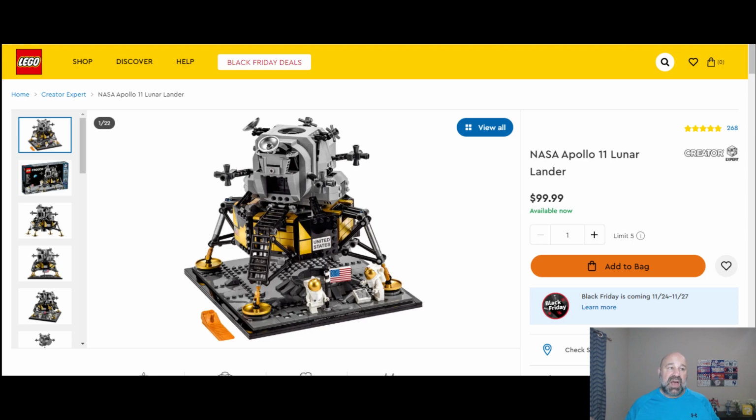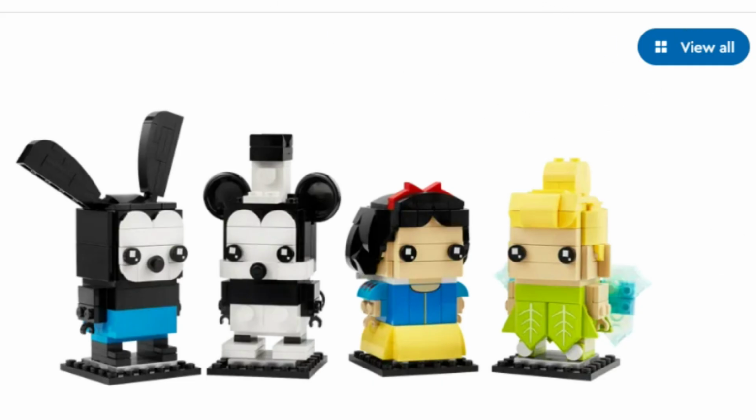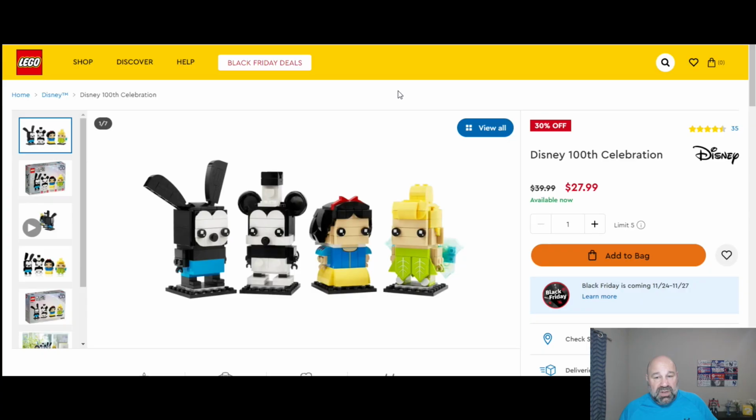And yet again, I wanted to get the Workshop and the Winter Market. So I had to think about, what do I want? What other sets can I invest in, or do I want personally, that I can use to compound to take advantage of the gift with purchase? In this case, I started off with 2 brickheads. Well, a brickhead set I'm big on, the Disney 100th celebration. So I purchased a couple of these also to help get me closer to that 250 mark.